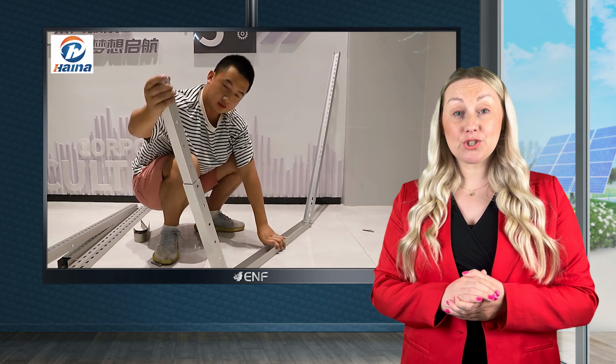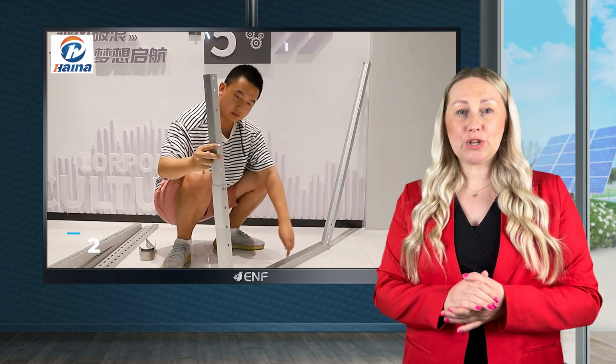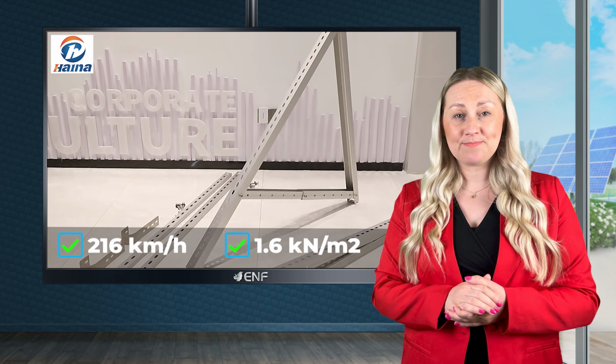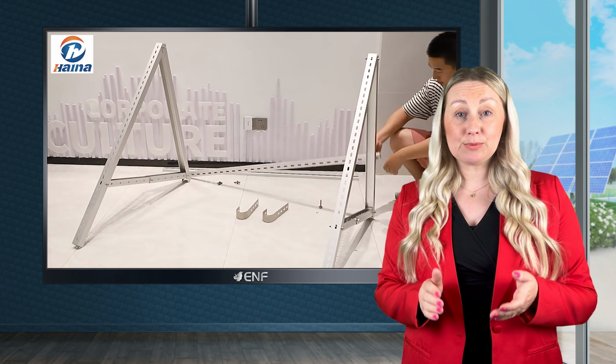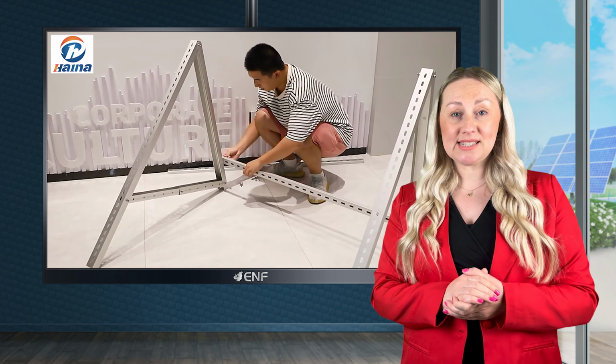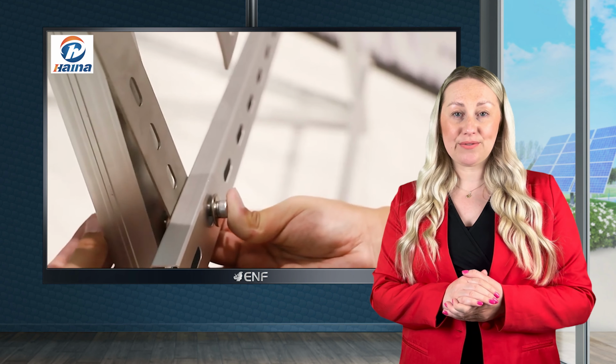Built to withstand extreme weather conditions, this system boasts a wind load capacity of 216 km per hour and a snow load capacity of 1.6 kilonewtons per metre squared. Also, its stainless steel small parts and aluminium supporting structure ensure corrosion resistance and structural integrity over time.